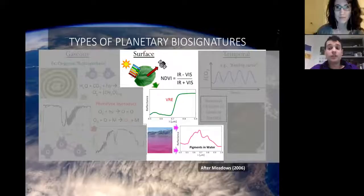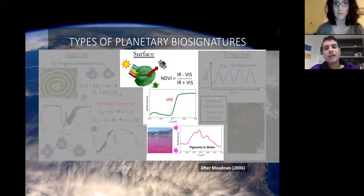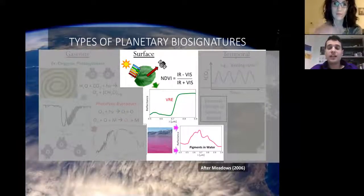But what you don't notice with your eyes is that they're very reflective in the infrared, just redder than your eyes can see. And this is something that's been used by Earth-observing satellites to map forests and vegetation, farmland on Earth. And conceivably, it could be used to find exovegetation on an exoplanet if you had adequate data and if the surface coverage was significant enough.